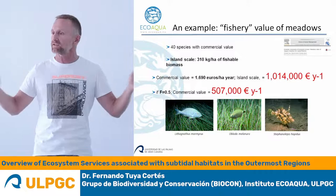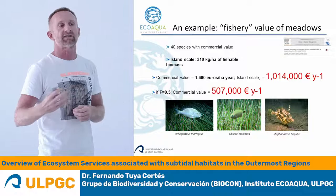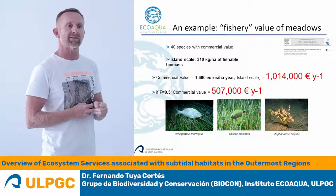If we estimate that half of this biomass is going to be harvested through either artisanal or recreational fisheries every single year, we come up with a final value of about 500,000 euro that the seagrass meadows are providing just in terms of fishing, right? We go there and we extract this biomass.